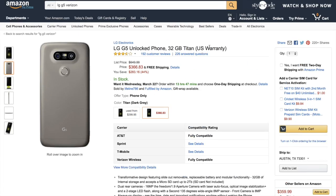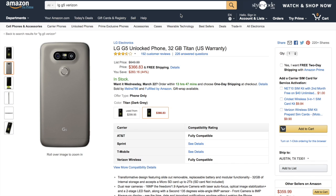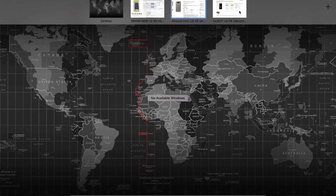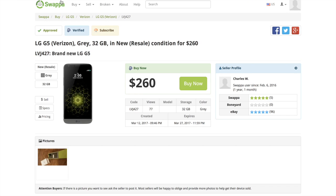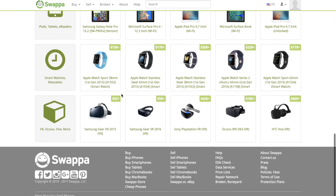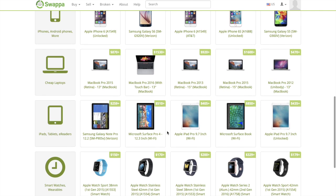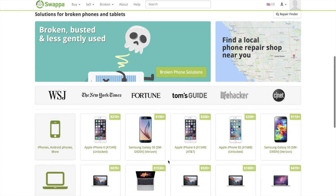So when shopping for things like tempered glasses, screen protectors and cases, you do have the option to buy that. Now, Swappa is kind of eliminated for that. They don't really have a section that I know of for cell phone cases. They're basically just devices. They've got everything: smartwatches, VRs, tablets, laptops. I've sold a MacBook on Swappa. Every transaction I've had on Swappa has been flawless.